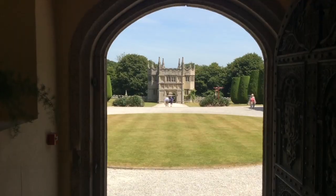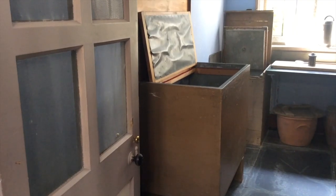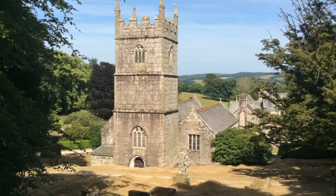Yeah, it's an amazing place to visit. If you're in this area, really check it out. It's fantastic. Yeah, we haven't shown you everything. We didn't go in the church. There was a service on and everything. So you will have a wonderful day here.